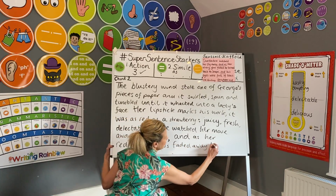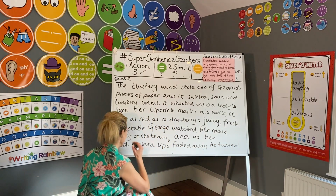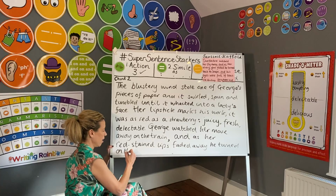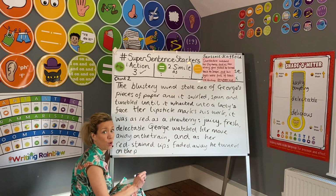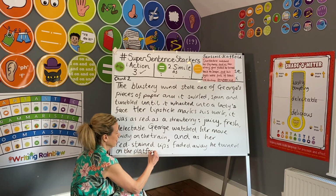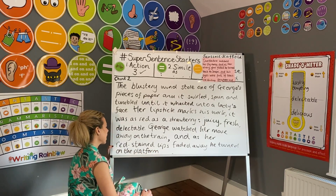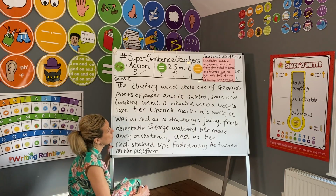he turned on the platform because he's left behind. We get the impression here George should have perhaps got on the train as well. Oh dear. Right. And as her red-stained lips faded away, he turned on the platform.